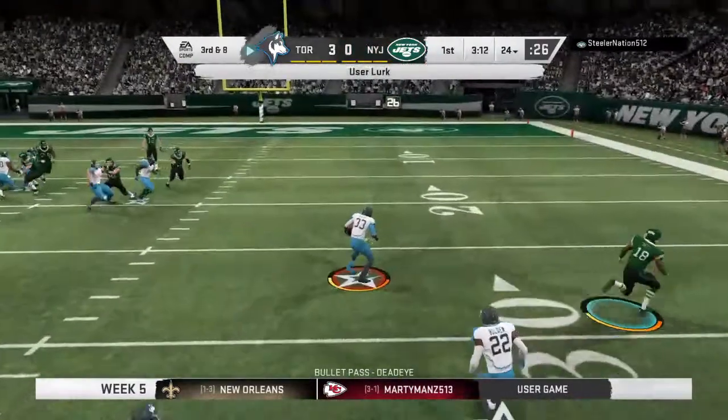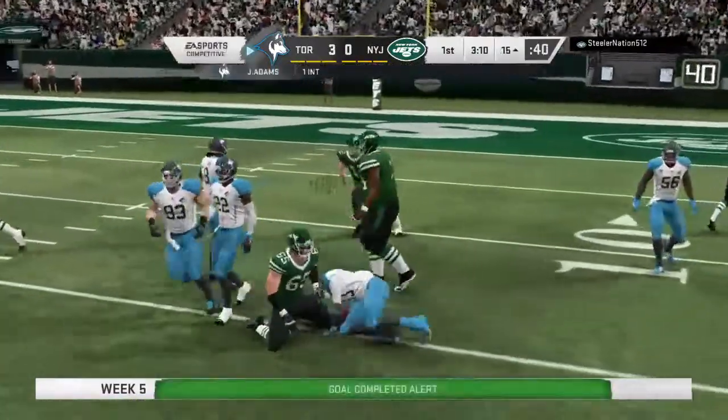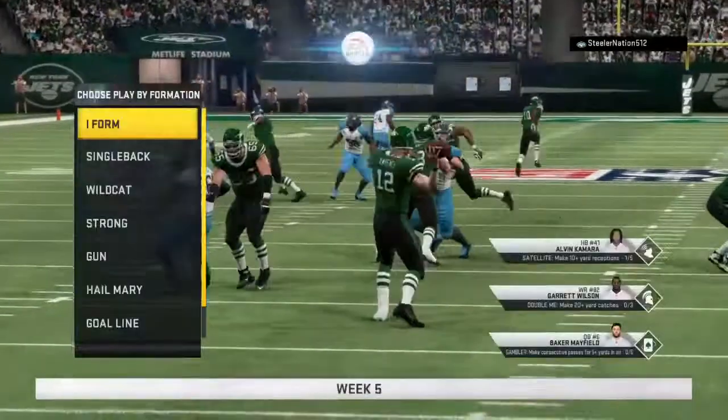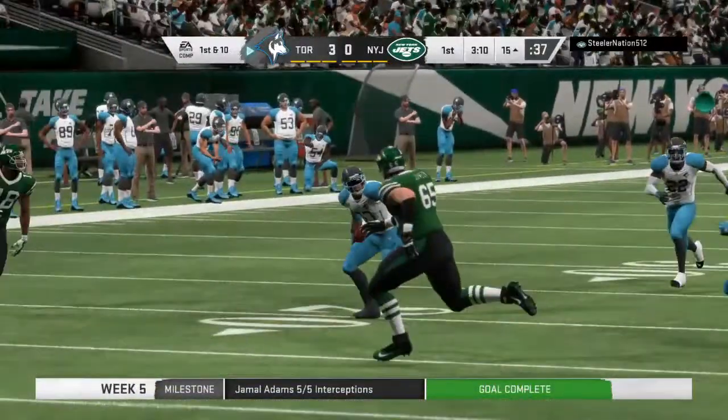He rifles one that's intercepted. Picked off by Jamal Adams. And they're going to be set up in the red zone at the 15. Really nice pick there for the reigning NFC Defensive Player of the Week.